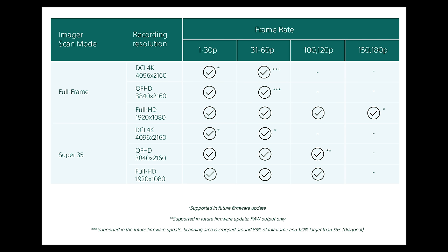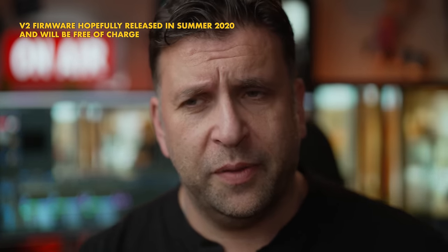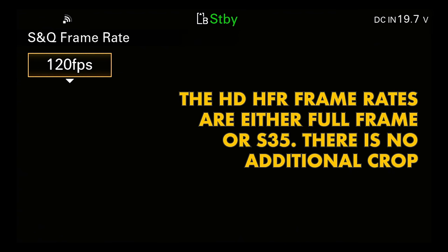But some of the key things that are missing right now that, of course, we want is there is no full frame slow motion. Not yet. There will be in version 2, although that still won't be the full sensor. It will have a slight crop, which is a little bit disappointing. But that is coming in the version 2 firmware. If you need a 50p, 60p, you need to drop into super 35mm mode. And right now our high frame rate in HD is limited to 120 frames per second, whereas the FS7 went up to 180. So that is something else that we are waiting for in the firmware.